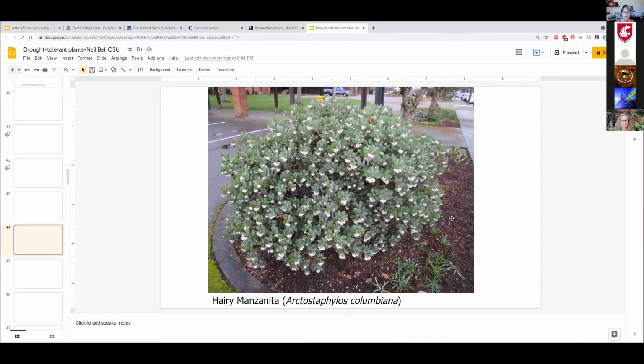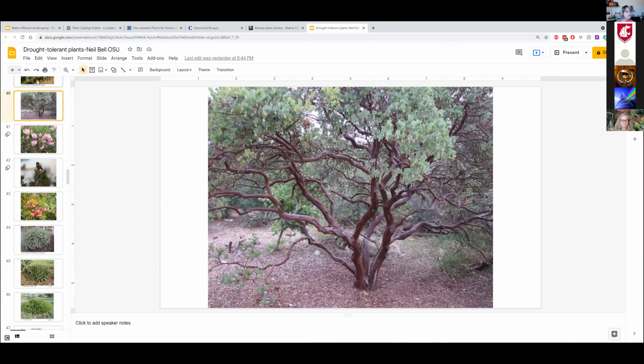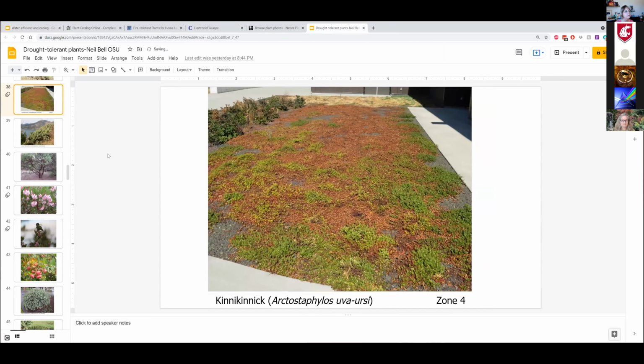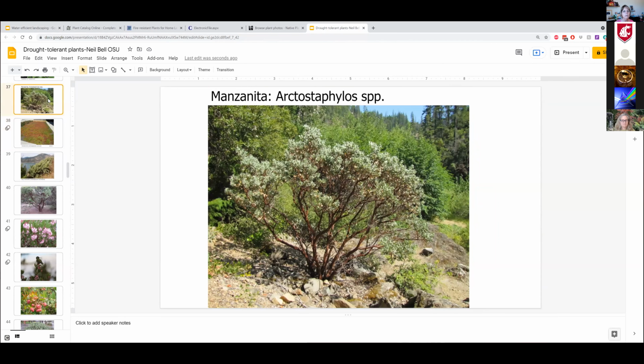Now, let me start up here. Manzanitas. Did you know that Kinnikinnick, our ground cover, and Manzanita are from the same genus? Look at that. That's one choice.